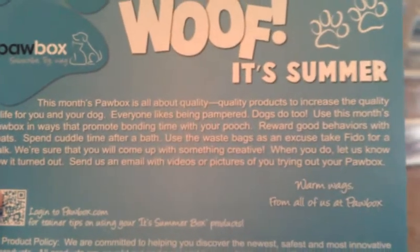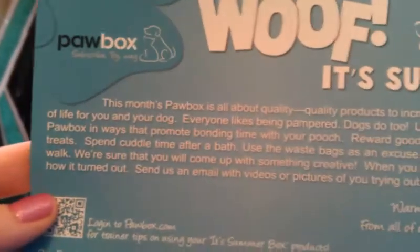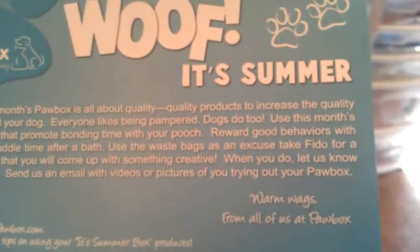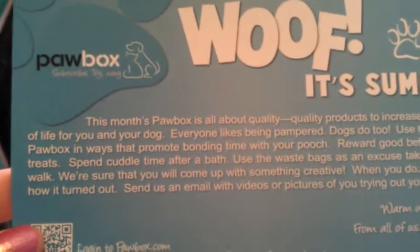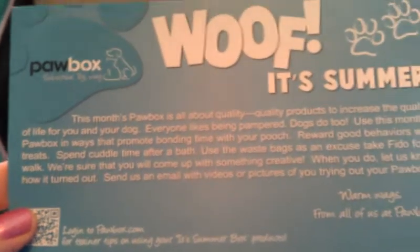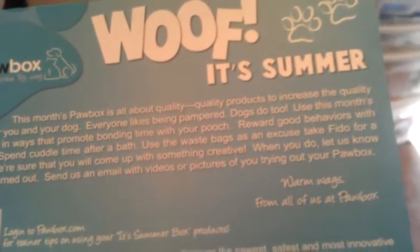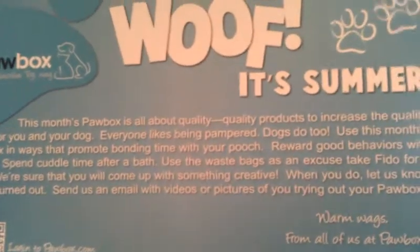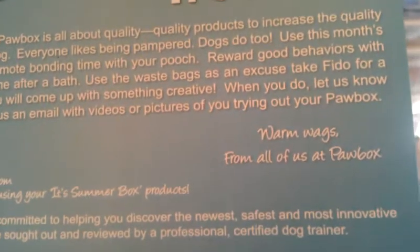Everyone likes being pampered. Dogs do too. This month's PawBox in ways that promote bonding time with your pooch. Reward good behaviors with treats. Spend cuddle time after a bath. Use the waste bags as an excuse to take Fido for a walk. We're sure that you will come up with something creative. When you do, let us know how it turned out. Send us an email with videos or pictures of you trying out your PawBox. Warm wags from all of us at PawBox."